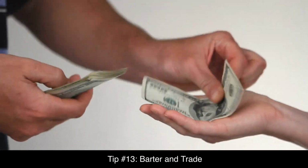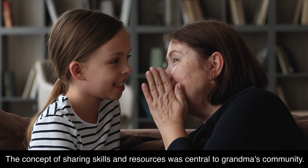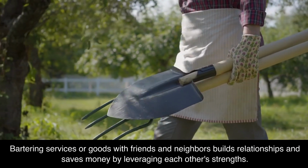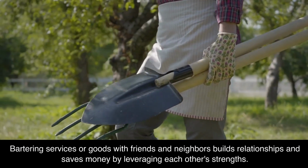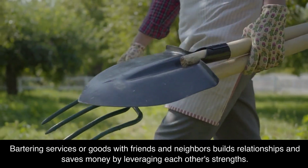Tip number 13. Barter and trade. The concept of sharing skills and resources was central to Grandma's community. Bartering services or goods with friends and neighbors builds relationships and saves money by leveraging each other's strengths.